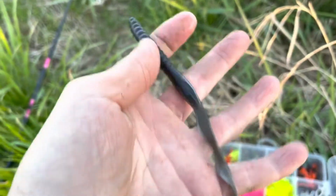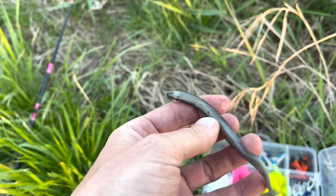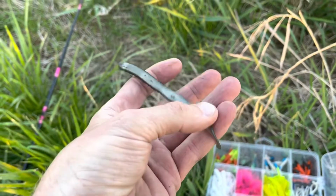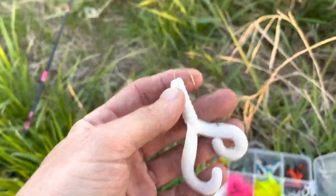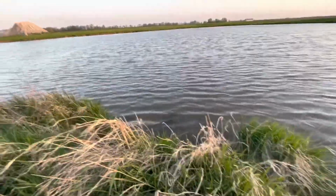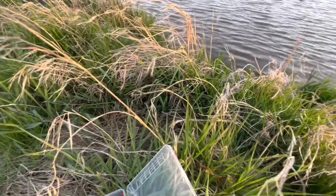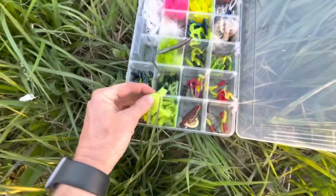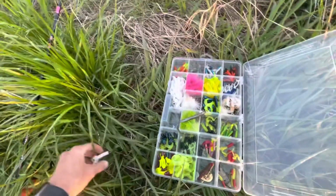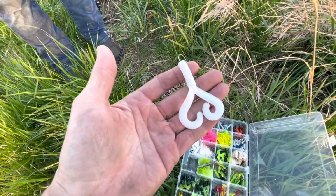Okay, so here's the worm I was using. It's pretty small, and what it's supposed to resemble is a shad, like a small fish, but it's a worm, and the tail curls a lot, gets their attention. What I'm going to go to is this double tail white, because this water is pretty murky. There's a lot of grass in it, and I'm thinking if they can see it better, it might work out for me. Obviously I think that the fluorescent yellow would be better, but Matt's using that, and I'm gonna try white. We'll see whose idea works better.